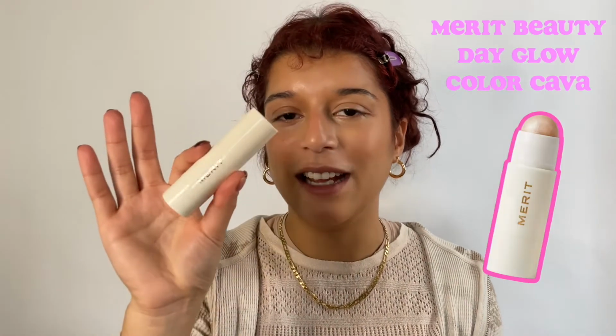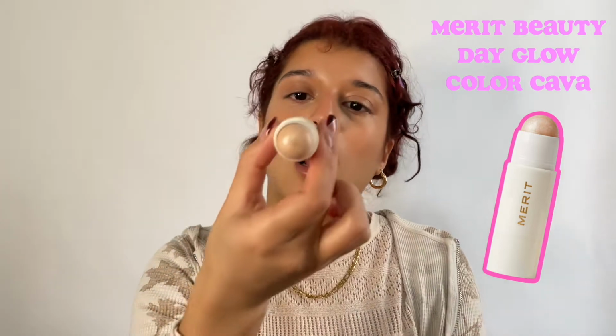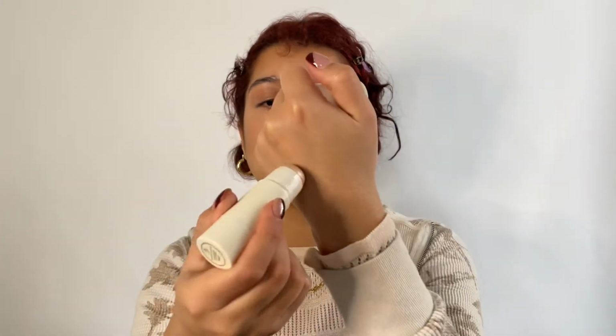I'm gonna highlight with this Merit stick. This is in the color Gava, and it is so pretty, and it's really easy to blend it out. Like, look, my entire hand now is glowing.